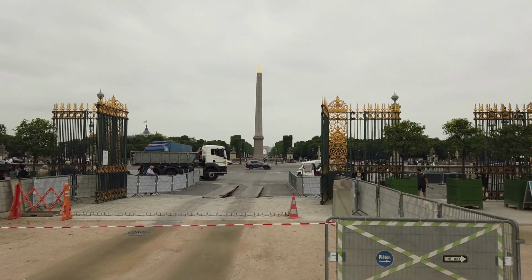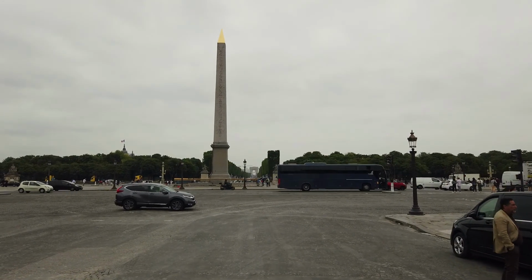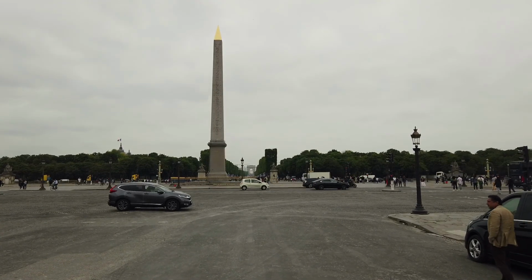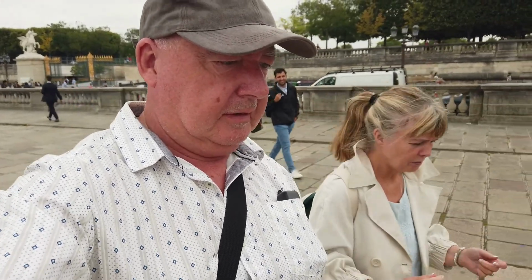A lot of work going on. The big queue for toilets. So that's looking up towards the Arc de Triomphe, which we'll probably go to tonight. We've got a night tour on, which gives you metro tickets for it. It's a hop on, hop off, but I don't know whether it's a ticket for each. You decide what you want to do.